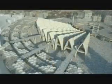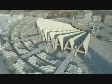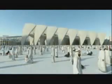These prayer halls, along with the adjacent plazas, increase the capacity to almost 2 million, providing areas of shaded worship space, all of which have a view of the Kaaba. The form of the prayer halls could be said to resemble worshippers in prayer.